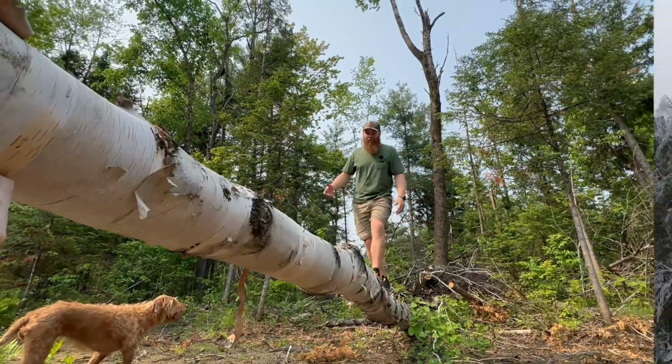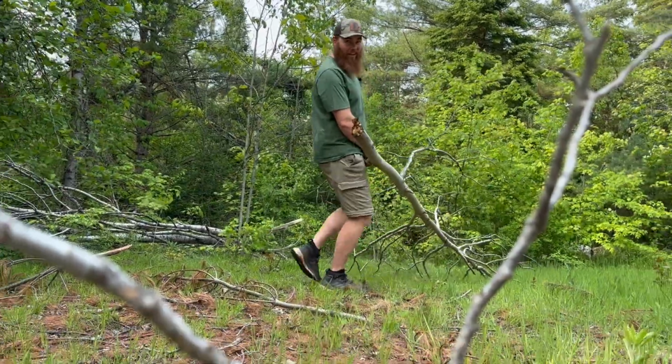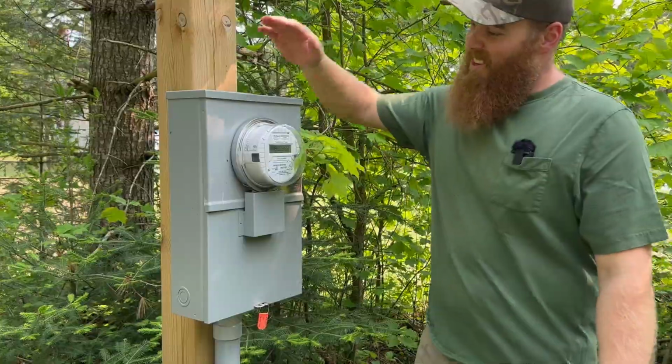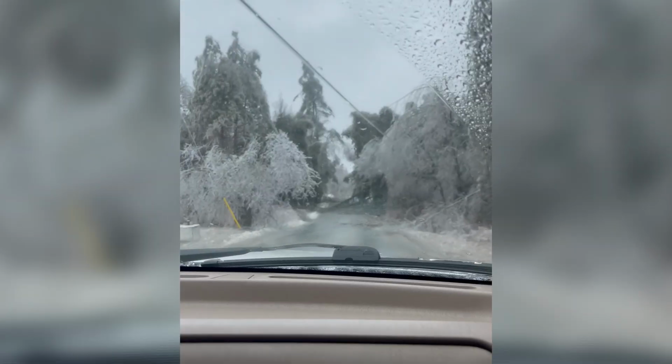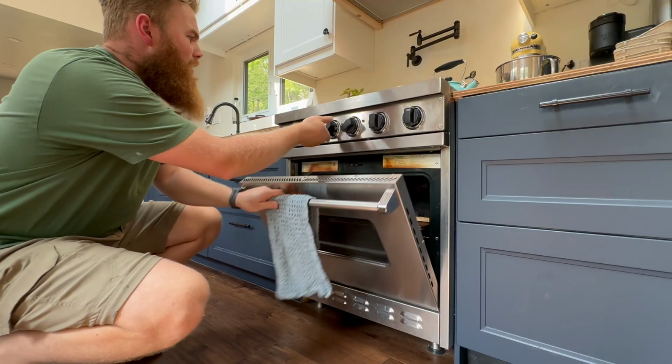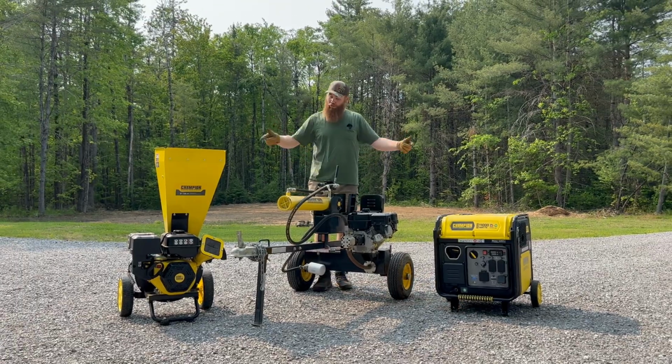Nature threw us a curveball. A disastrous ice storm sent our area into a state of emergency, and 8 weeks later, we're still cleaning up. It knocked out the power for over 2 weeks, flooded so many homes, turned our road into a trail, and made regular tasks tough. But we were prepared with the right tools.